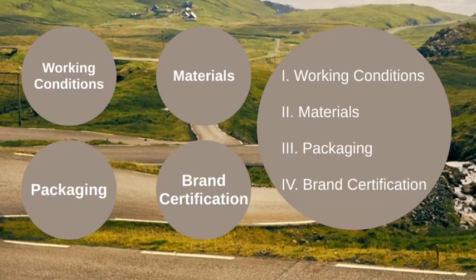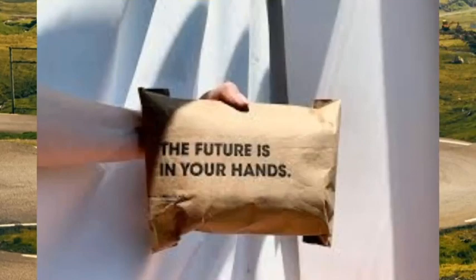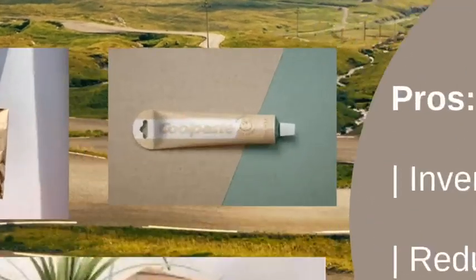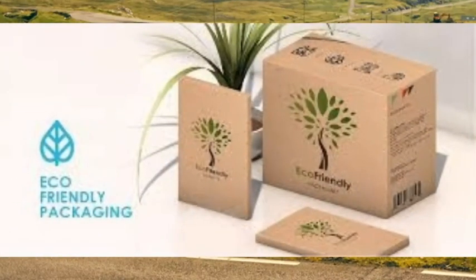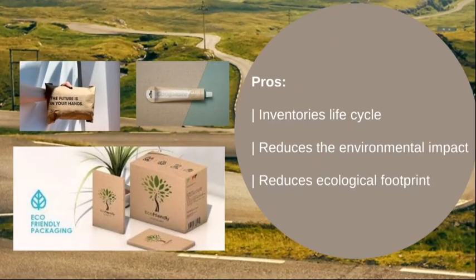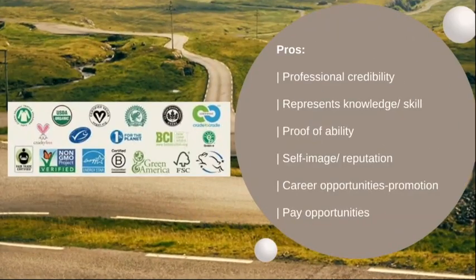Next, let's cover packaging. Being aware of what materials companies use to package their products is also important. Supporting companies that use less plastic in their packaging overall reduces the environmental impact and ecological footprint. Last but not least, our final topic, brand certification. Checking for brand certification is another way to ensure you're supporting a company that strives to be sustainable.